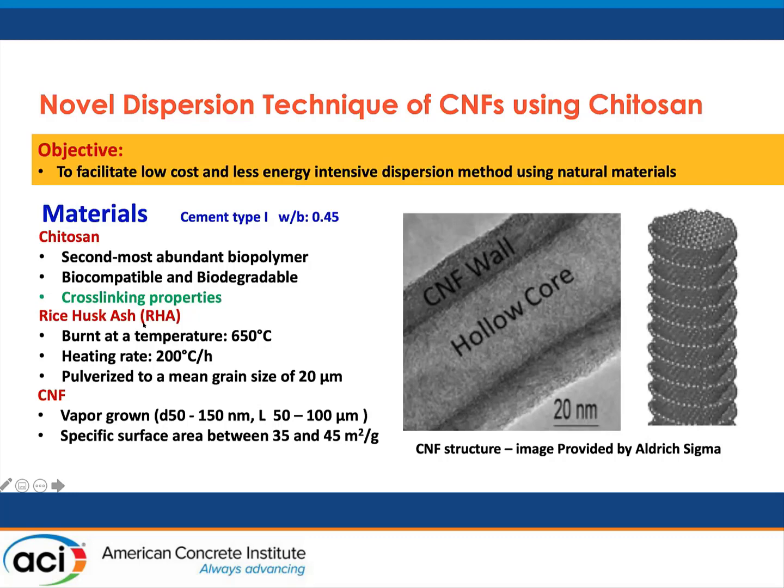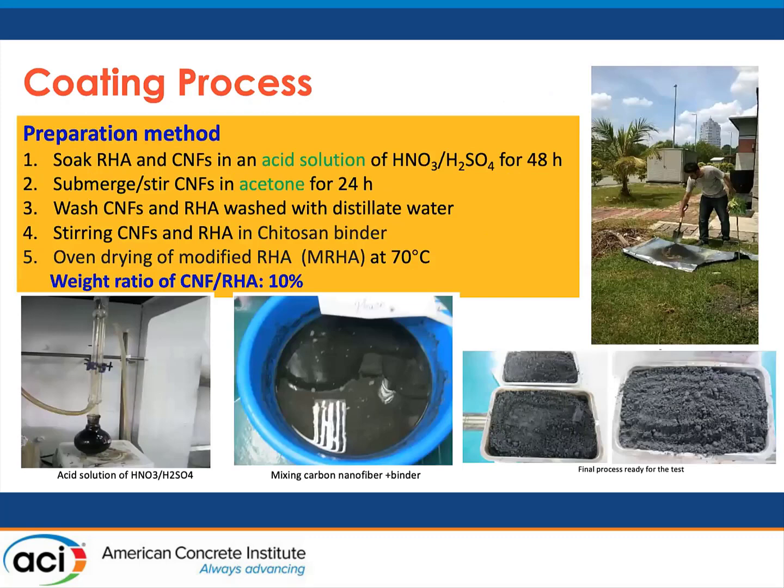We produce the rice husk ash ourselves at a temperature of 650 degrees Celsius with a heating rate of 200 degrees Celsius per hour, and then we pulverize the rice husk ash. The CNF that we used was commercially available, and you see the microstructure here, provided by the manufacturer, Sigma-Aldrich, with a specific surface area between 35 and 45 square meters per gram, a length of 50 to 100 micrometers, and 50 to 150 nanometers in diameter. The significant part of this study, in my opinion, is the very simple processing of coating rice husk ash.